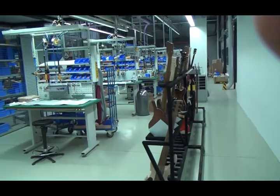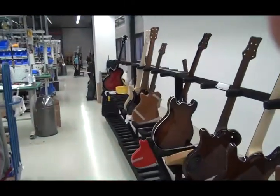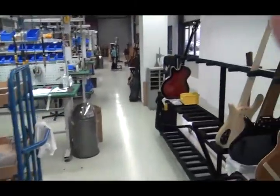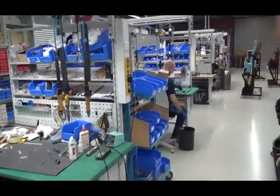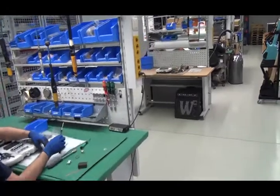Ta-da! This is the final testing area. When instruments are in their final stages of completion, this is where they come for their final assembly. Several instruments here at various different stages. This is where the techs are putting final touches on instruments.